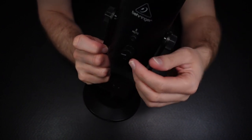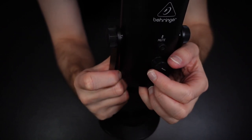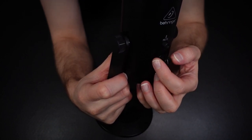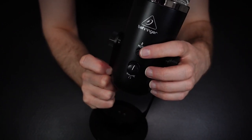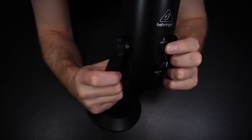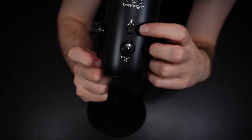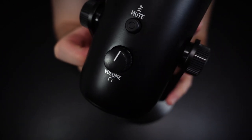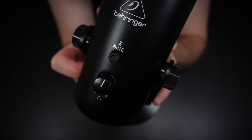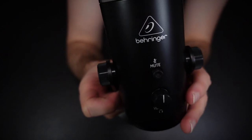So we have here our headphones volume, right on the front. That turns quite easily. Feels pretty nice. Smooth action. We have our quick mute button, which has a nice chunk to it, although it does feel a wee bit mushy. But it'll get the job done. It has an LED embedded in it, which will look very familiar to those of you who've used a Blue Yeti. In fact, this whole setup will. The LED turns red when it's muted, so that you know.